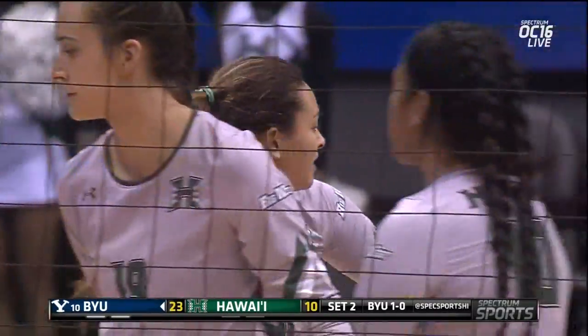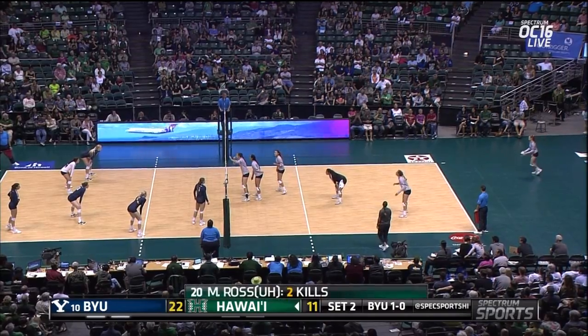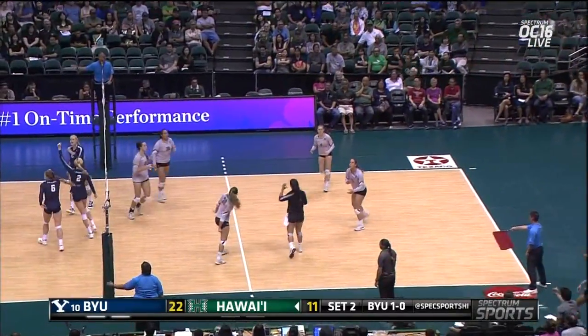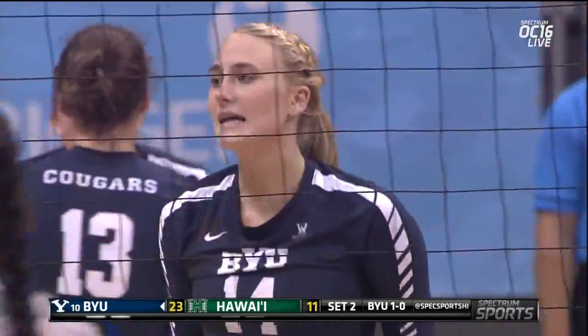Hansen called touch. Now Heather Olmstead checking with her players to see if there was in fact a touch and decides not to challenge the call. Good call by Denise Hansen. She was very close to that play. She was right next to the block. Good call. McKenna Miller restoring order from BYU's vantage point.